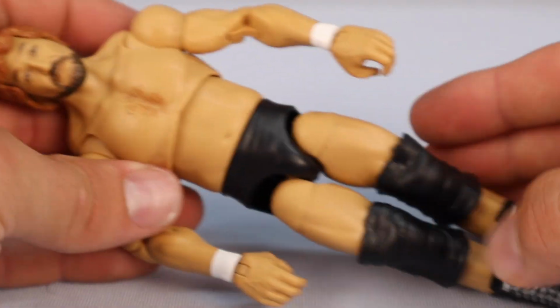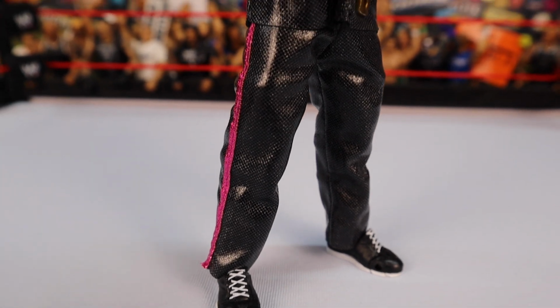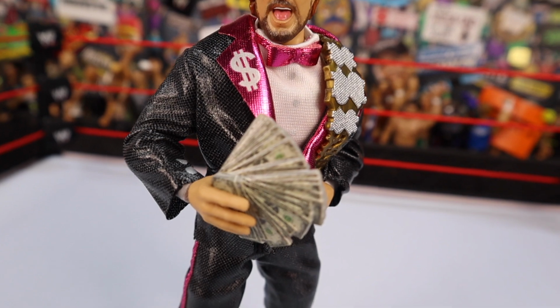Don't worry, guys, we're gonna deck him out with the suit. We're gonna put everything on this figure right now. Let's transform him. This figure absolutely crushes the stats of being an absolutely amazing Ultimate Edition. Here he is decked out with pretty much every accessory that he comes with.